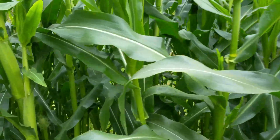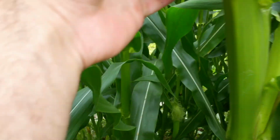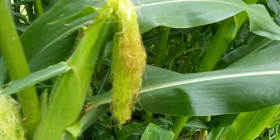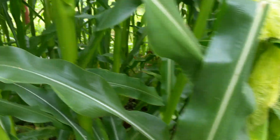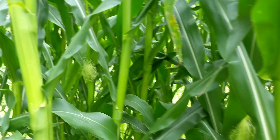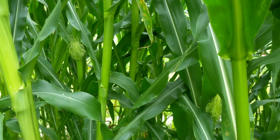And the corn, it's just so beautiful. And look at some of these. Look at when the silk starts to turn rusty colored like that. Oh, here. That means it's pollinated. Here too. Pollinated. I'm seeing silk everywhere. Which means corn cobs. It's going to be so good.